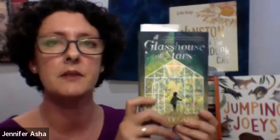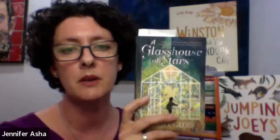The first one I'm going to share is A Glass House of Stars. Now this story is set in the 1970s in Australia, and it explores the migrant experiences of adjusting to a new country, new food, clothes, schooling system, trying to fit in at a new school, all while being able to, or not being able to speak very much of the local language.